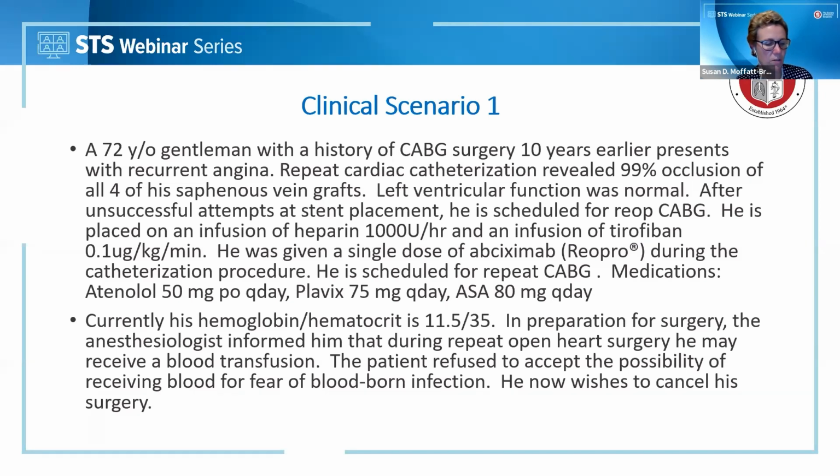With that, I'm going to turn it over to Dr. Shore-Lesserson to highlight takeaway 1 and 3. Takeaway 1 being the use of synthetic antifibrinolytic agents, and 3 being goal-directed transfusion algorithms. Sure, absolutely. Thanks, Dr. Moffatt-Bruce. I can even think of another takeaway we should discuss. Clearly this patient is on a lot of anticoagulants and antithrombotic agents. If he were to go for surgery right away, he would be at very large risk for hemorrhage post-cardiopulmonary bypass. He's gotten a single dose of ReoPro.